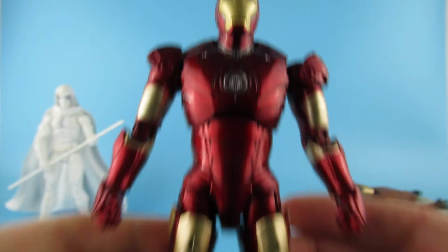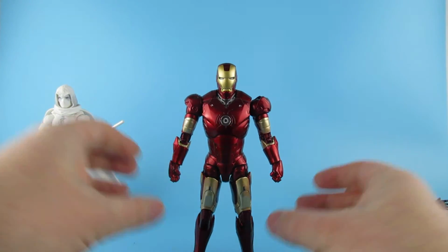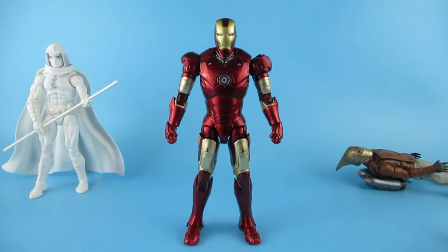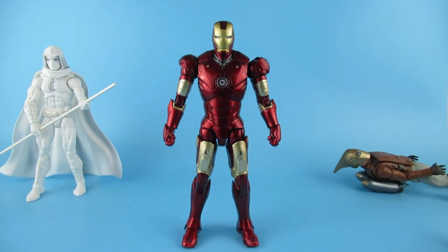Yeah, I just think ZD Toys, they've been doing some amazing stuff. Go check out my other reviews. There's the Mark III, the Mark II, and I think the Mark IV, 5. There's another one. I'm getting old. I'm forgetting things. But yes, I now have 3 of these. And all 3 of them are fantastic.